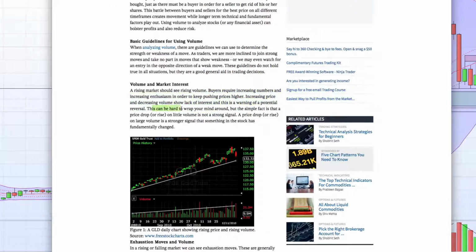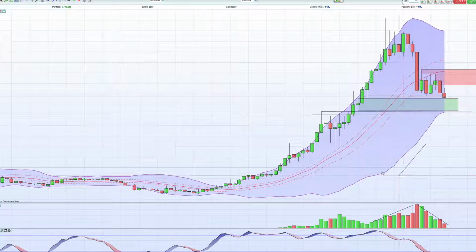This can also be hard to wrap your mind around, but the simple fact is that a price drop or rise on little volume is not a strong signal. Price drop or rise on large volume is a strong signal that something in the stock market has fundamentally changed. So again, this rally here, unsustainable.